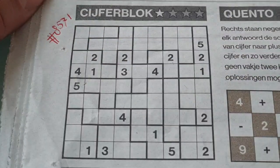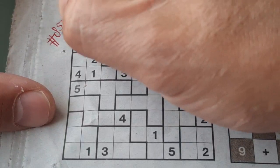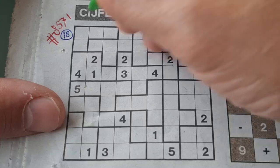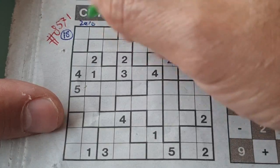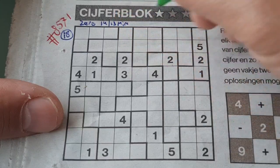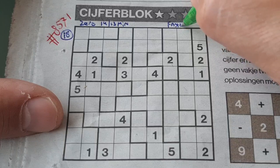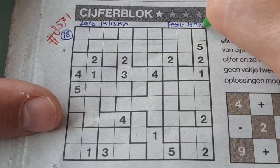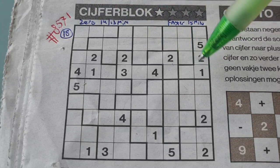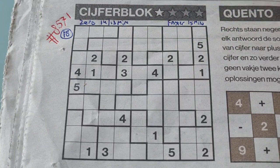Before I start, I always count the printed digits. This one has a lot, 18 printed digits. Should be an easy one. Should be not a 1 star, but a 0 stars. For a 0 stars puzzle, I need 14, maybe 13 minutes to solve. It's indicated with 1 star, and for a 1 star puzzle, I need to be faster than 15 minutes. The hard ones always have 8, 9, or 10 printed digits, but are indicated with 1 star. All right, so let's get started.